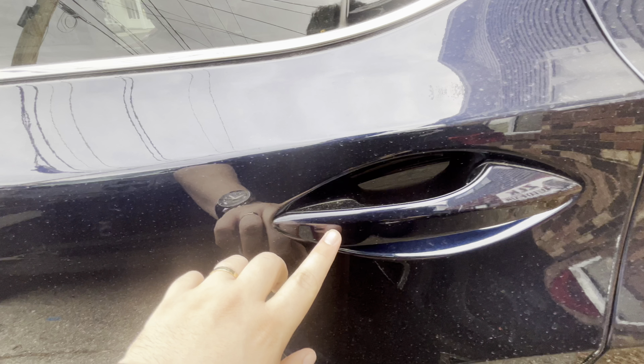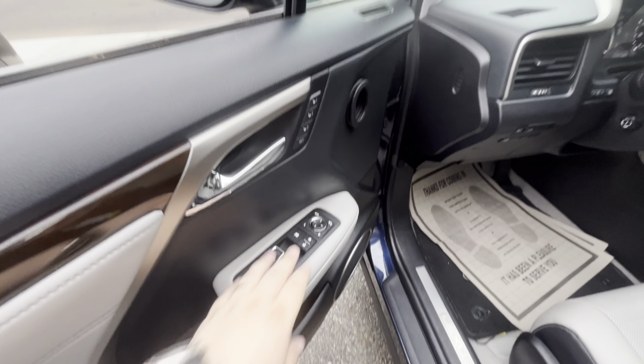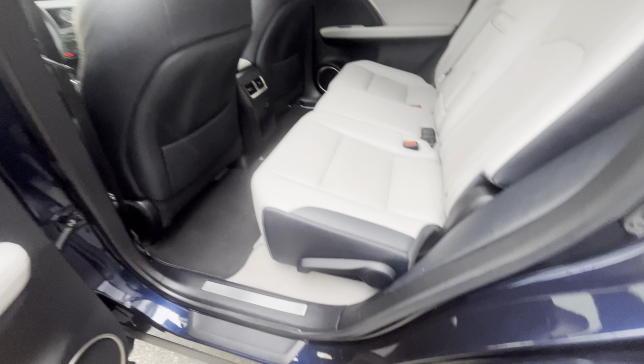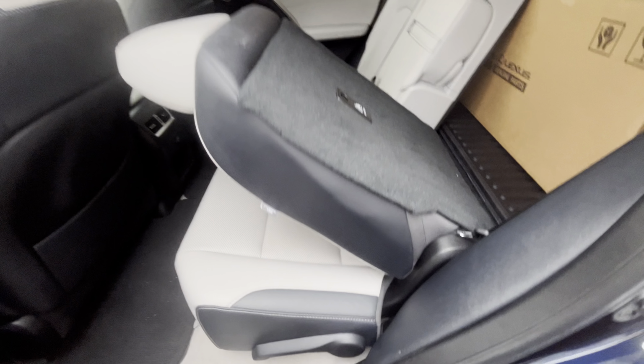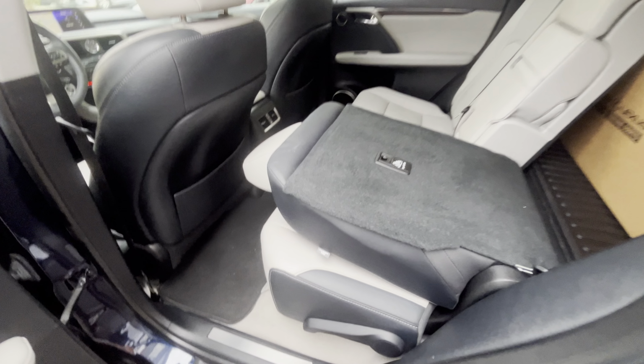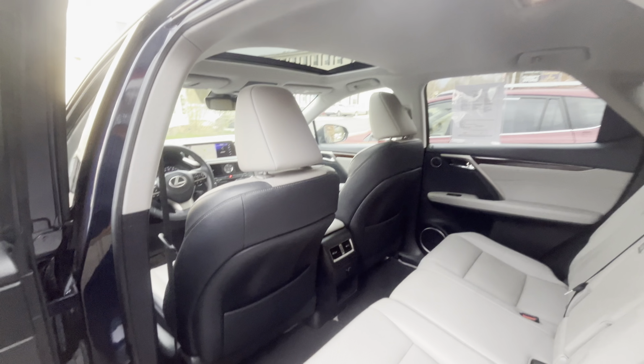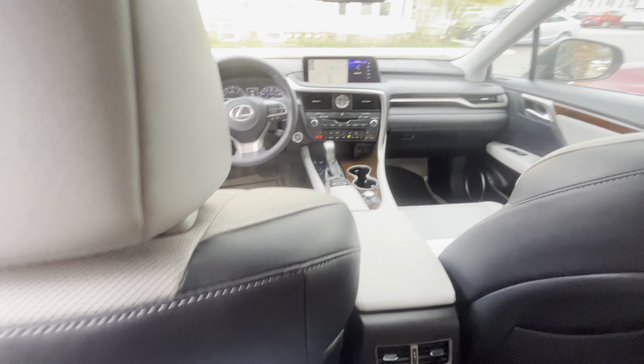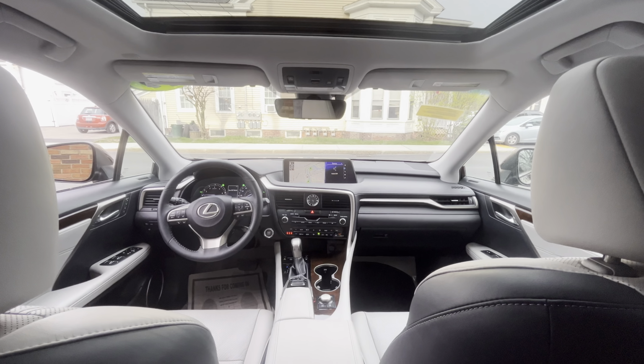You have remote keyless entry in the front and in the back. The car is mad at me because it's running and I pressed that button. Here's the back seat. Nice spacious back seat. Put that lever down. Seats fold forward. Being about 5'11", 280, I have plenty of room in the back seat here. I feel comfortable. The seat itself is comfortable.